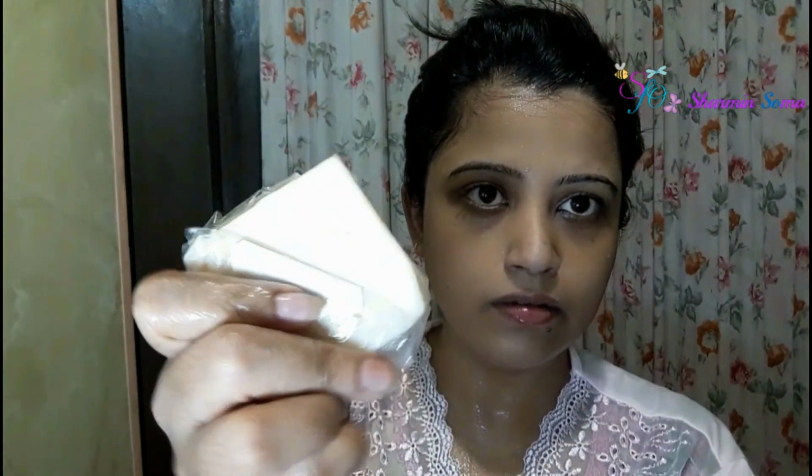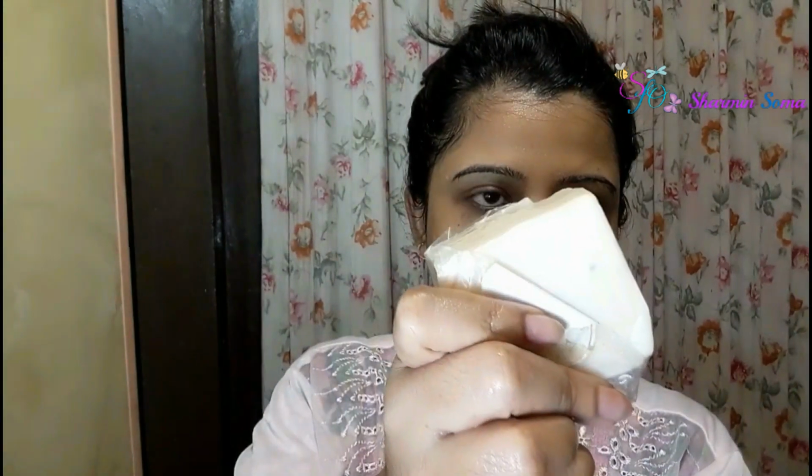I'm taking a small amount of cleanser on my hand and then gently I'm massaging it. Massage it for like 1 minute, and then I will wash it off with normal water. When you use cleansing milk, it leaves oiliness on your skin. To remove this oiliness, now I'm going to use rice soap. If you don't have rice soap, then you can use any kind of face wash according to your skin type.